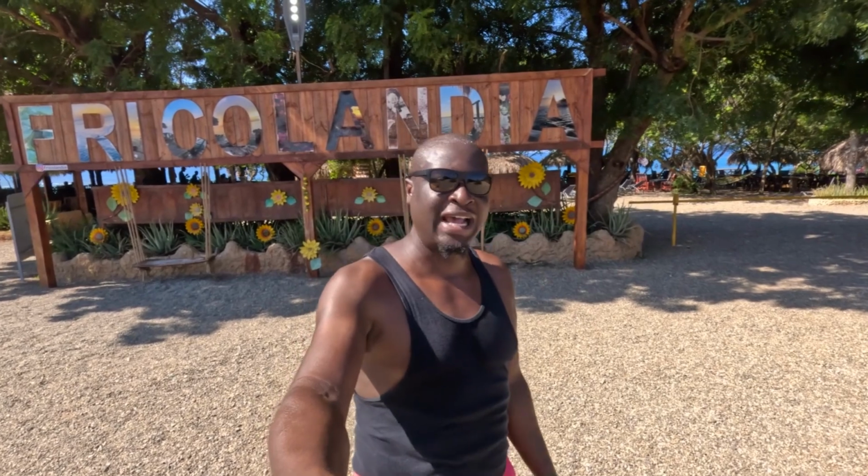It's one of the best beaches here in the Dominican Republic, and it's about 30 to 40 minutes outside of Puerto Plata. So if you ever come to Puerto Plata, come check out Fricolandia. It's one of the best beaches in Luperón, and it's very close to Puerto Plata. Hop on the bus, taxi, or drive down. It's about a 40 minute drive from the city, and it's one of the best beaches they got.